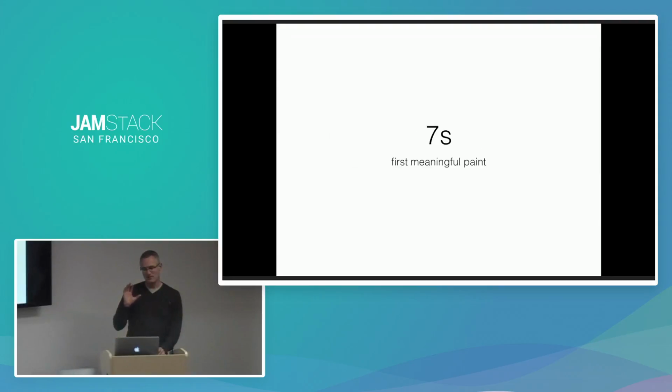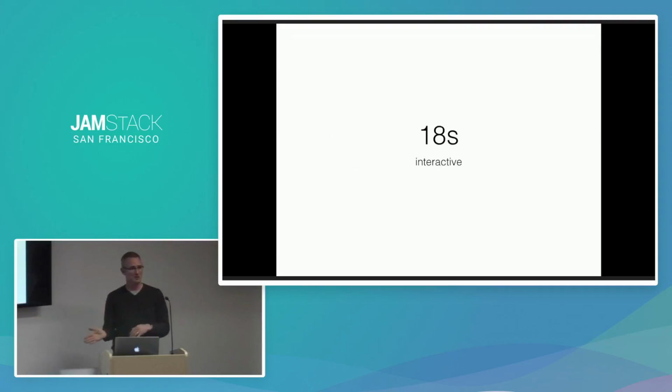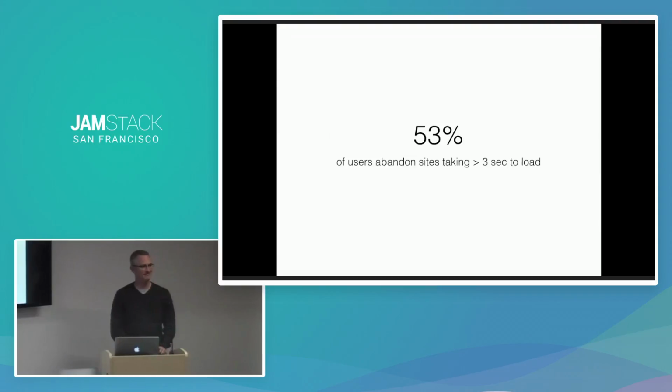So for these 5,000 apps on a 3G connection, the median website takes 7 seconds before you get a paint on the screen that shows anything meaningful at all. 14 seconds to the document complete event, and 18 seconds before the app is interactive and ready to respond to input. Obviously, there's a bunch of web apps out there that do somewhat better than this, but again, this is real data, real sites collected within the last couple of months on a mid-range mobile device over a 3G connection. And so that's not good, right?